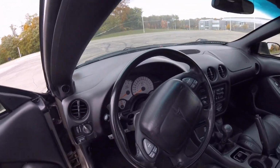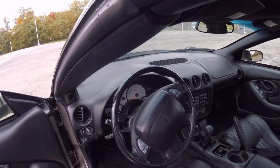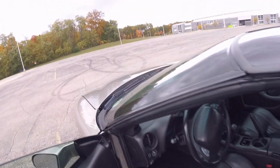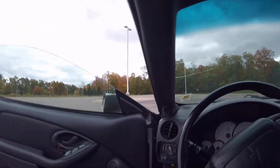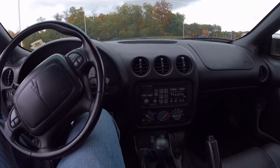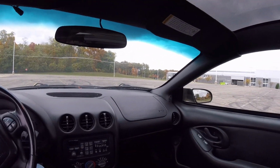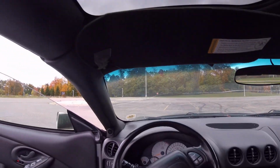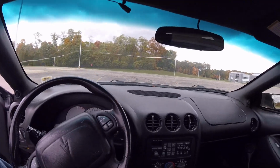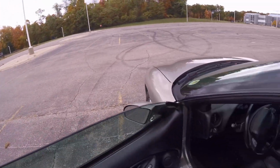You can see my car has had the original gauge inlays replaced with white ones. I'm not a big fan of that, but the previous owner did that, as well as the pedals. But we can climb in here. You can see pretty decent interior for a Firebird. Usually these are pretty beat up, but this one's survived quite nicely. The T-tops don't seem to have any major leaks, although I have been sprayed a couple of times when I was driving in some severe thunderstorms.